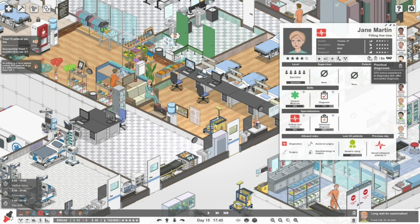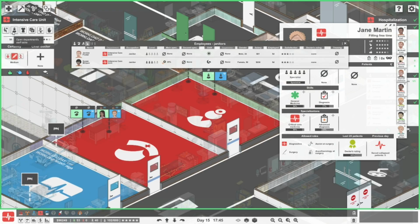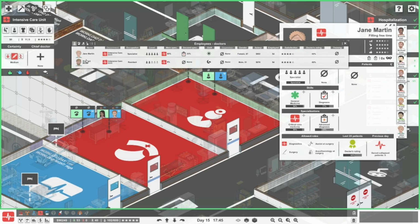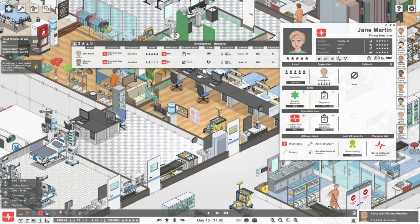Okay, well, you're a diagnostic genius and a practical diagnosis. Who's the other person that works in ICU? I want my ICU staff list. Not nurses, not janitors. I want the doctors, please. So Jane, and then Richard. Richard, you've got no decent traits. I'm kind of tempted to get... Anyway, what we'll do is we will make Jane the chief doctor for now, and hopefully that will get that stat up a little bit.